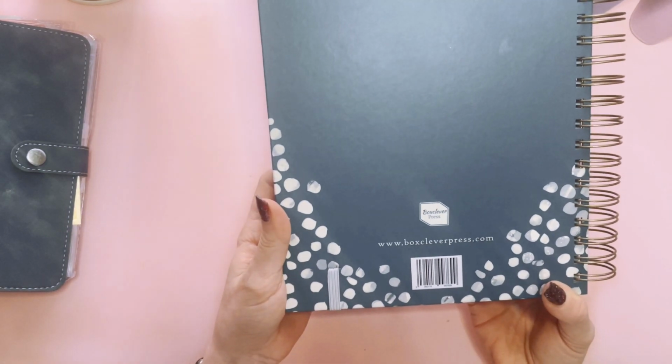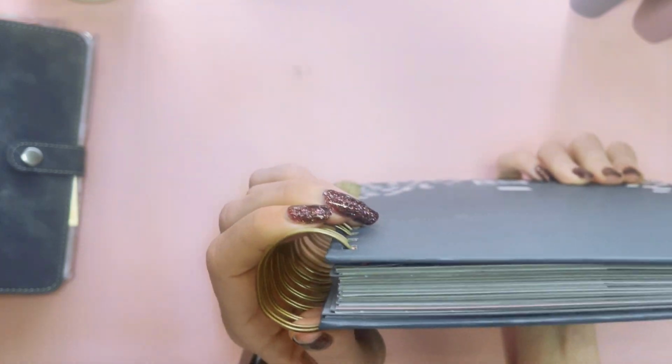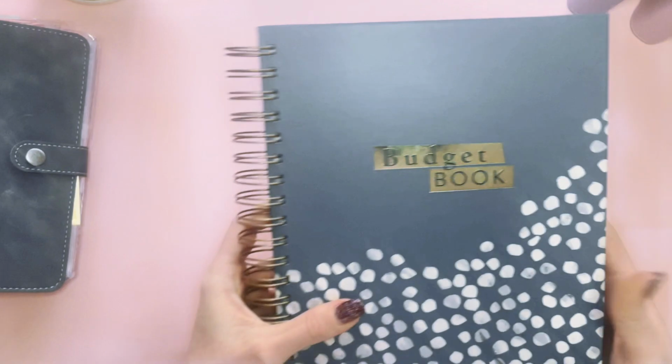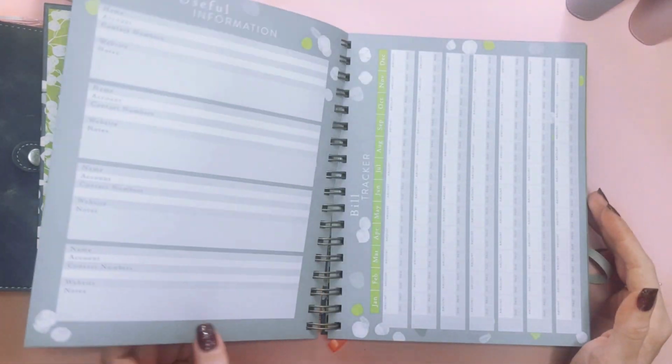And then we've got this budget book. So it's from Box Clever Press. I did get it on Amazon. This ring binder is like huge. I don't know if you can sort of tell. But yeah, I quite like it. I'm still undecided on how exactly I'm going to use it.